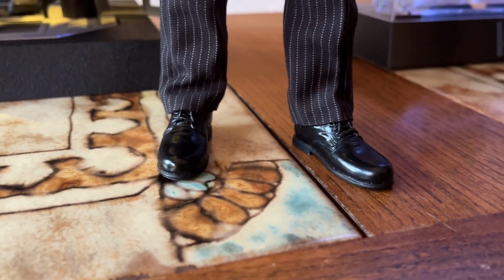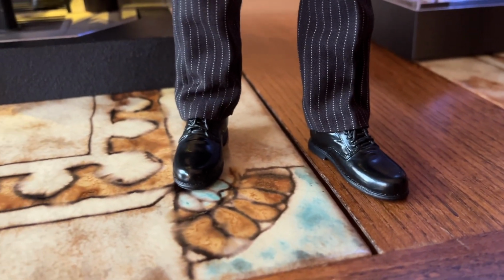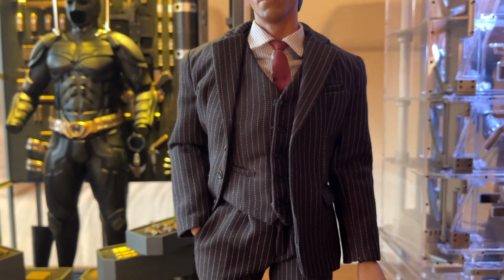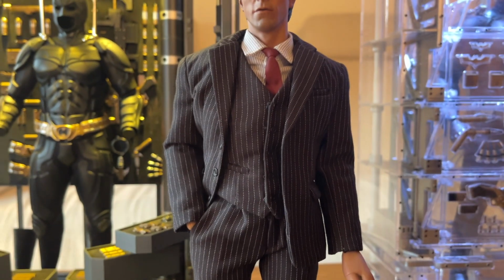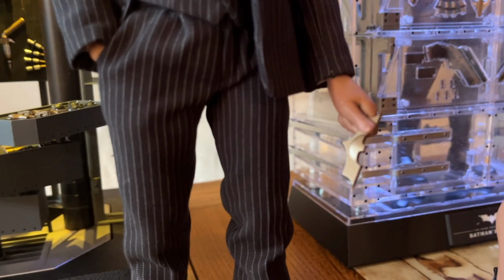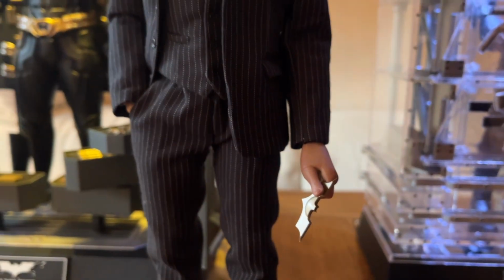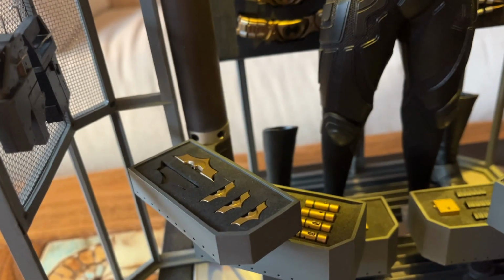Look at these shoes. The only thing that would have been nicer would have been real laces, but shiny shoes, beautiful. Now the tailoring on this outfit is top notch. It's freaking impressive. Now the only thing that bothers me is this horrible, and I mean horrible, seam on this hand. See that thumb there? That is just shocking. But other than that, it's a perfect figure. Now he's holding his batarang. That's why it was missing in that compartment there.